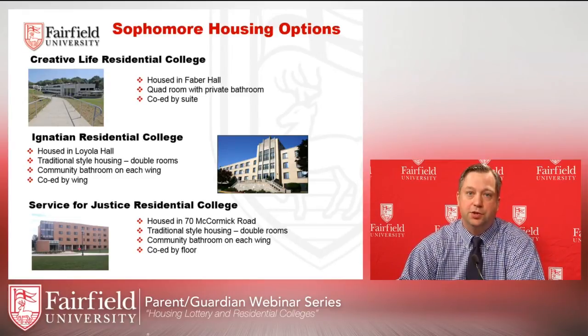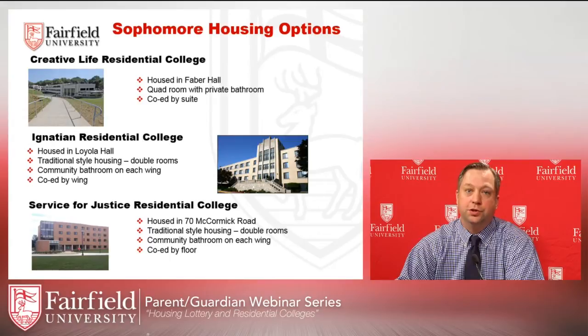The Ignatian Residential College is housed in Loyola Hall, which is on our residential quad. This is a traditional style residence hall. All of our rooms are double rooms in that building. It has community style bathrooms on each wing, and each wing is co-ed. Lastly, the Service for Justice Residential College is in 70 McCormick Road, which is a traditional style residence hall, which also features community style bathrooms, as well as being co-ed by floor.